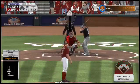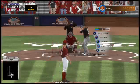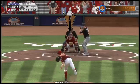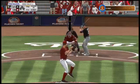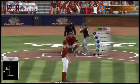Stepping in, Matt Chapman. He started out the evening 0 for 2 so far. Swung on and missed that time. It's 0-1. Oh, and he's really getting the better of him now. It's strike 2. Looking for the strikeout. Here's the 0-2 pitch. And he missed with it. It's 1-2.